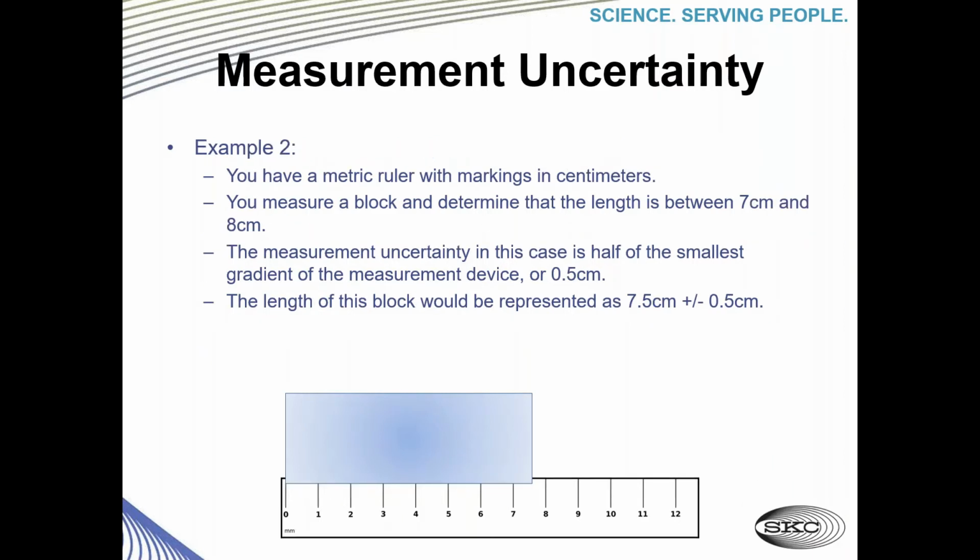So to expand on that a bit, let's assume that you have a metric ruler with markings only in centimeters, and you're measuring the same block, but this time you can only determine that the length is between 7 centimeters and 8 centimeters. The measurement uncertainty in this case is half of the smallest gradient of the measurement device, or half a centimeter, and the length of the block would be represented as 7.5 centimeters plus or minus half a centimeter.